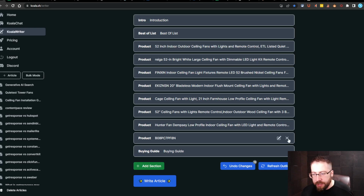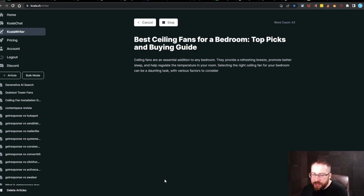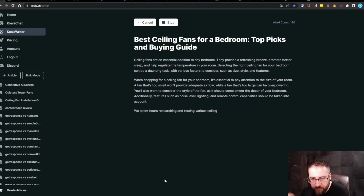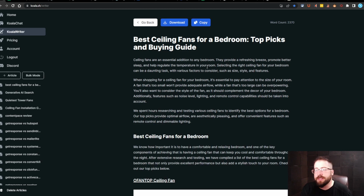We're not going to do that extra one because I want the GPT-4 to be the same. GPT-3, 3.5, is slightly faster. GPT-4 is pretty slow, but it also adds a lot of extra stuff in, which you'll see. And we'll come back when this is fully done. All right, the first one's done. Best ceiling fans for a bedroom, top picks, and buying guide. Word count is 2370. That's a pretty good size article.